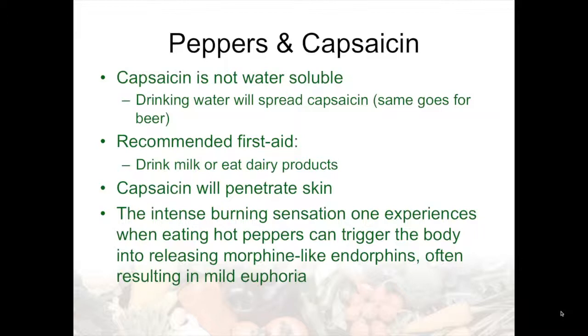However, capsaicin is not something to be trifled with and can be very irritating to some people. It is not water soluble, so you can't get rid of the sensation by drinking water. The best way to get rid of it is to drink a dairy product or eat ice cream because it's fat soluble. It will penetrate the skin, and it's actually used in analgesics and pain therapy medications. It's also now being used in cancer research because it has the capacity, apparently, to inhibit some tumor cells.